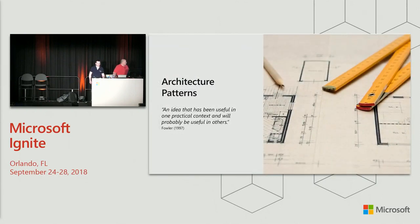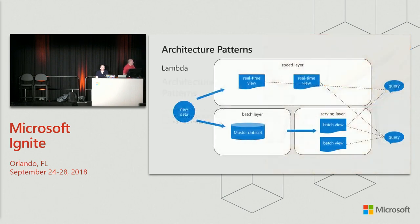Yeah, so that brings us into architectural patterns. An architectural pattern is an idea that can be useful to others. The most common one that we see from a pattern perspective is what's called Lambda. Lambda is an architectural pattern where you have the ability to handle both streaming as well as batch data, and you do it in 2 different layers.